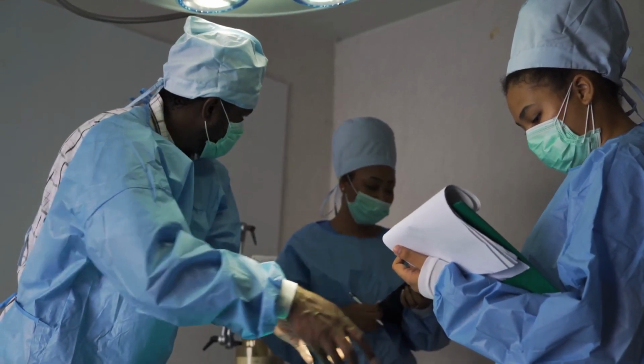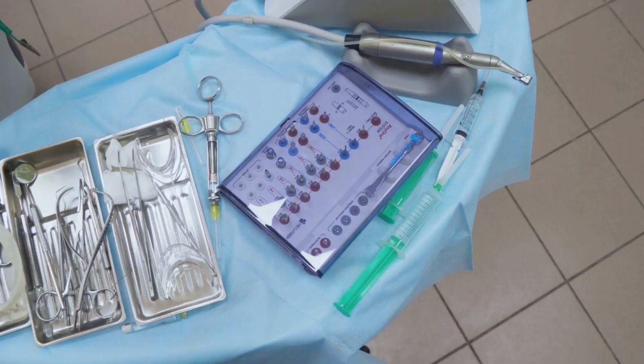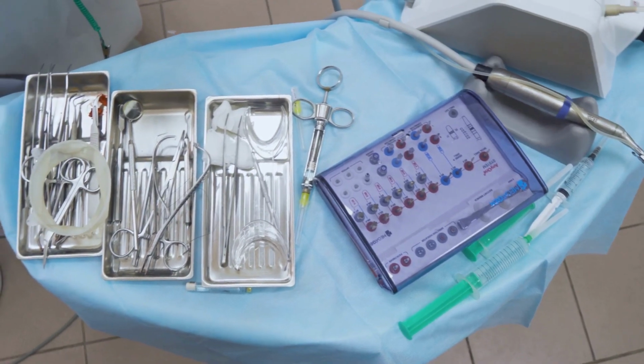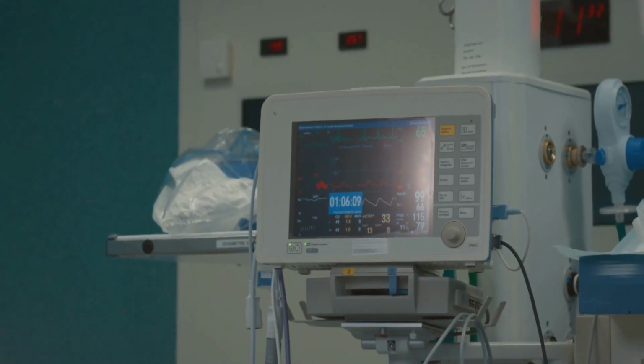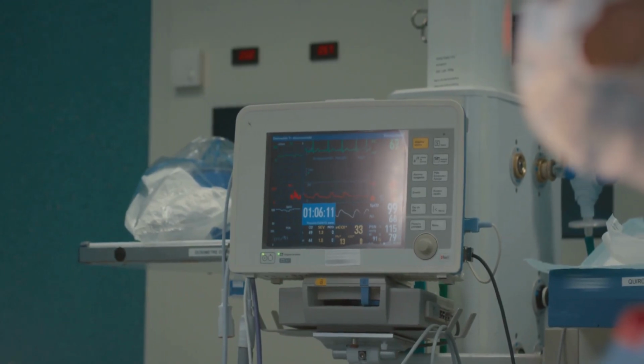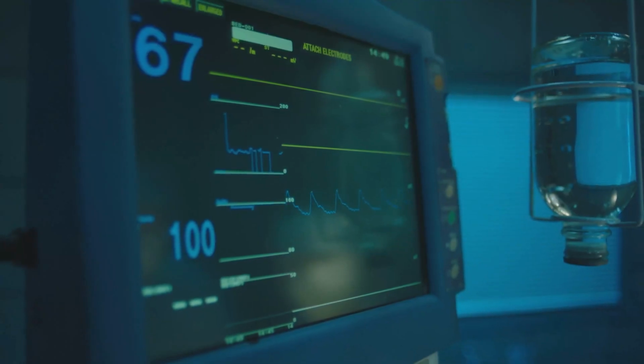Safety starts with a surgical timeout confirming the right patient, procedure, and site. The team reviews medical history, allergies, and ensures all equipment is ready, including various trach tube sizes. Continuous monitoring of heart rhythm, oxygen, and carbon dioxide is essential. The anesthesiologist and surgeon communicate constantly to keep the patient stable.